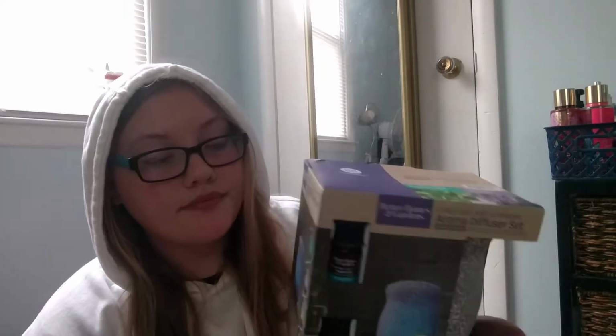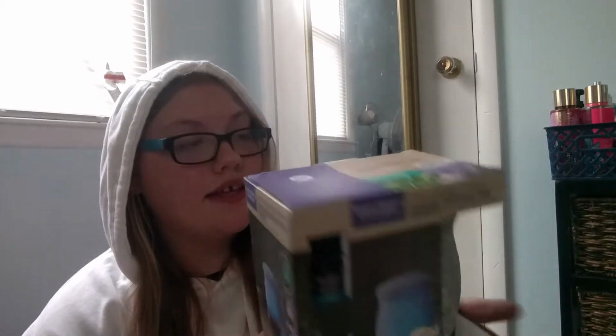The next thing is a diffuser. If you don't know what a diffuser is, you put water in it and you put in little essential oils, however many drops you want depending on how strong you want it, and then it sprays out good smells. I'm very excited about this. I've been wanting one for so long and I finally got one.